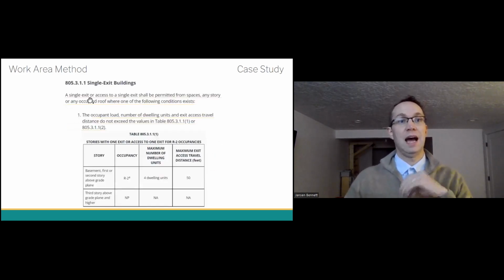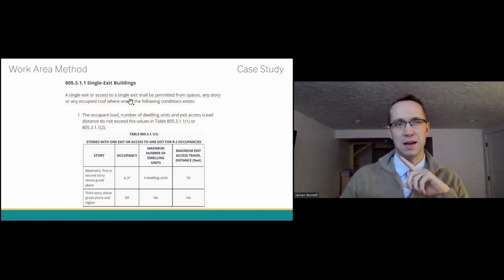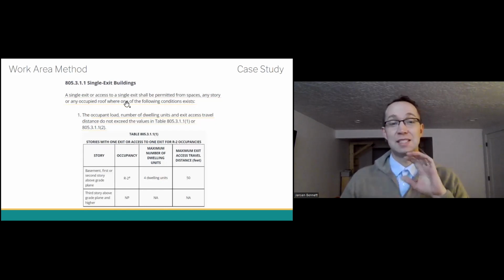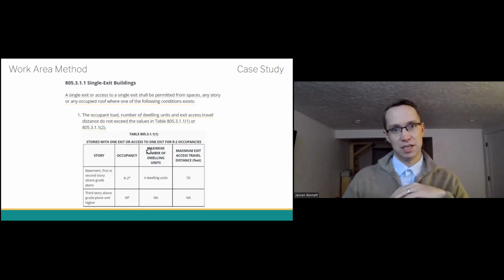Also, Chapter 8 outlines... I'll double check that. It is definitely Chapter 8 of the IEBC. I apologize, Chapter 10 of the IBC looks at egress. But in the IEBC, for single exit buildings, you can be permitted to have a single exit as opposed to a second egress if any of the following conditions work.